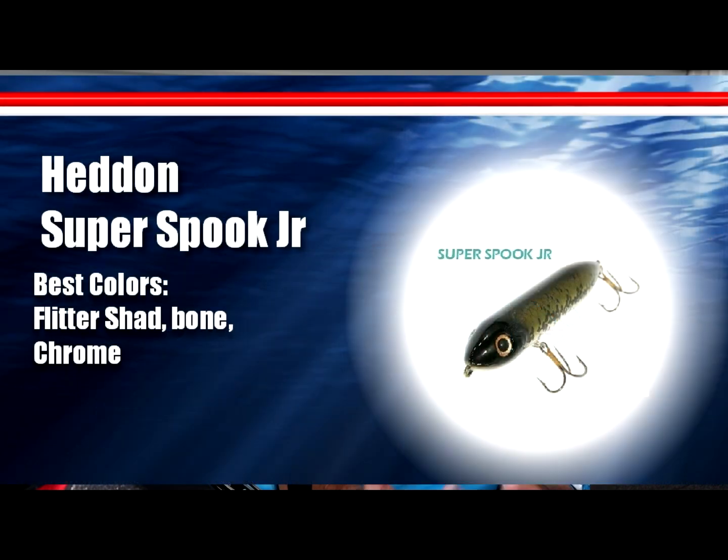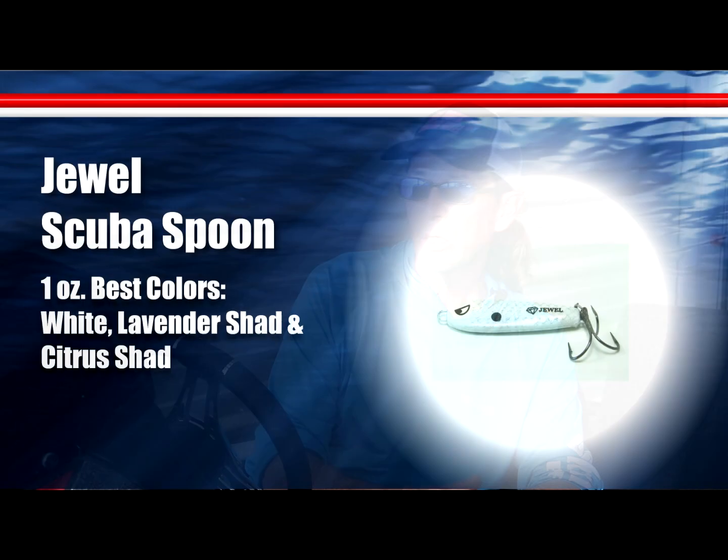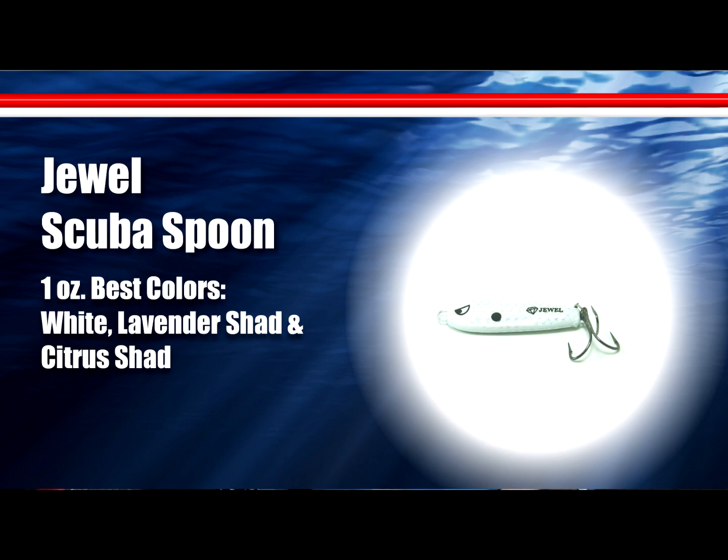As far as topwater, something you can throw pretty far, popper, whopper plopper, spook, or Vixen, something like that you can throw in cover water, or I actually prefer to throw a 1 ounce Jewel Scuba spoon and throw it into the schools and just kind of rip it. And been catching a few doing that.